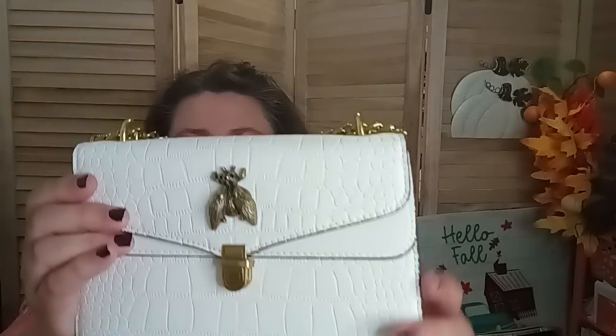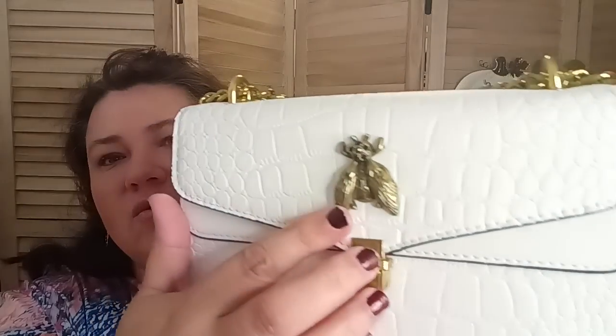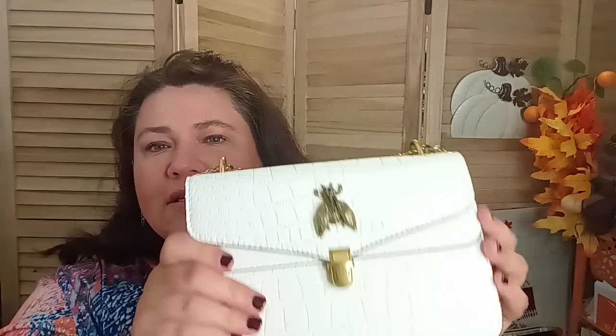Okay, so the first purse we're going to talk about, this absolutely gorgeous. This came in three different variations. I got the white one because I wanted the white one that didn't have any wording on it. It has this great animal theme to it right here. It looks like it might be a bee. Does this move? No, it doesn't move. But it's like a bee theme. It has like a crocodile look to it all the way across. It's about that big. That's the bottom of it.